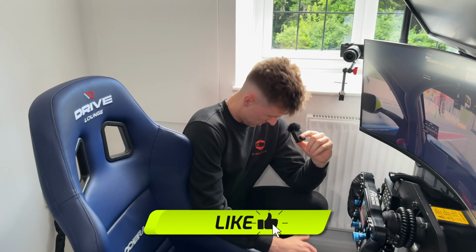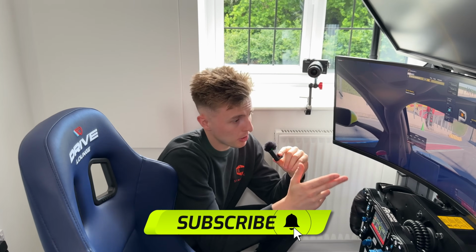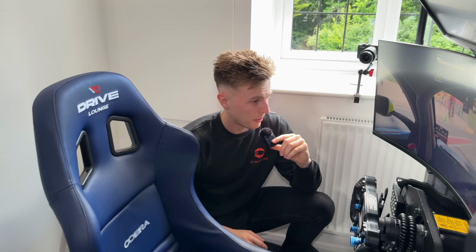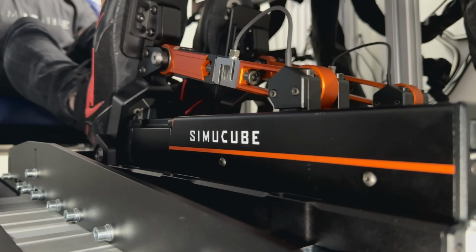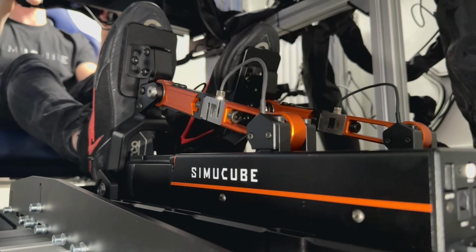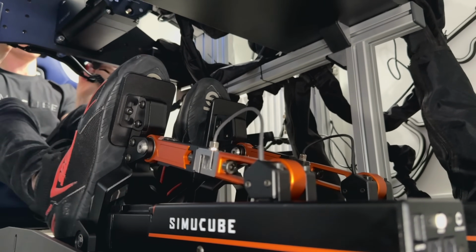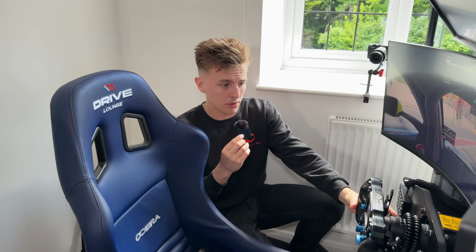We're also running SimmerCube equipment now, so SimmerCube have really sorted me out. SimmerCube Ultimate Wheelbase, the best wheelbase they do. The best wheelbase around, to be honest. You ain't gonna find a better one than that. SimmerCube Active Pedals Ultimate on both the throttle and the brake. So I've got a 2 pedal set now, not a 3, but I've got a clutch on the wheel, so I don't need the clutch pedal.